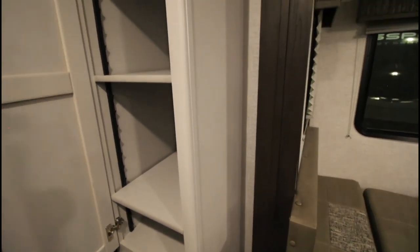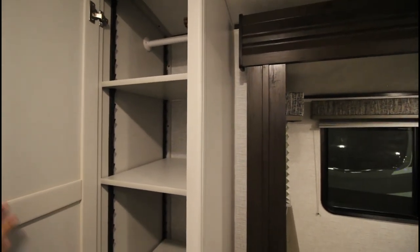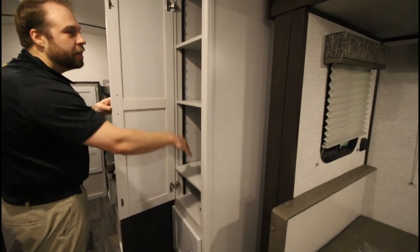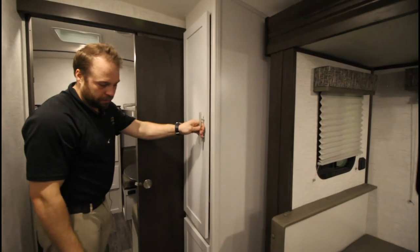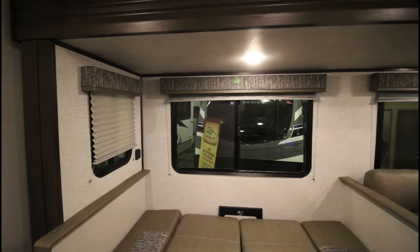Looks like adjustable shelves, so you can set them based on what you want to carry. Absolutely. What you want to store. And they have another hanger up there too. So I always tell everybody, these are so deep that I only use two of these shelves, and then I take the other one out so I can get a little more extra hanging closet. Excellent. All right. Well, I think we've covered the inside pretty well. Let's step back outside and make sure we haven't missed anything.